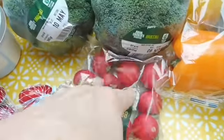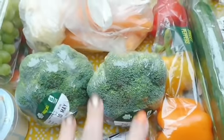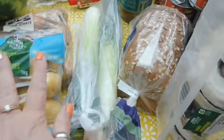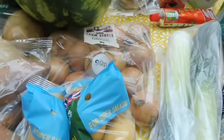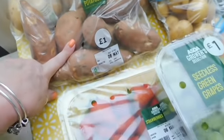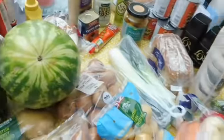Some radish, pack of radish, 2 packs of broccoli, because I'm going to do Stilton broccoli soup again, some carrots, parsnips, leeks, baby potatoes. Then over here I've got some brown onions, a pack of jacket potatoes and a pack of sweet potatoes, a watermelon here, and a bag of spinach.